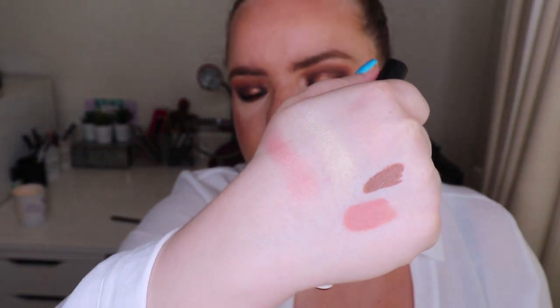This is my favorite contouring product. It is a Smashbox stick in a set of 3 sticks that you get, and it is in the contour shade. Whoa, this is just so beautiful, and it's discontinued. It's such a beautiful product. It's really creamy and emollient. Look at it there. It's so easy to blend, and it's just so easy to use.